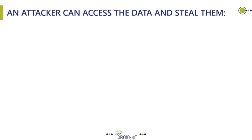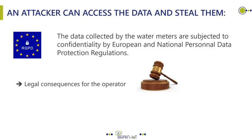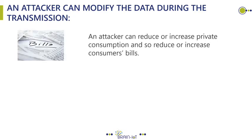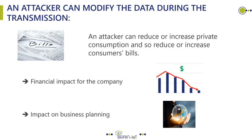An attacker can access the data and steal them. The data collected by the water meters are subjected to confidentiality by European and national personal data protection regulations. Legal consequences for the operator. Damage on business image for the company. Attacker can modify the data during the transmission. An attacker can reduce or increase private consumption and so reduce or increase consumers' bills. Financial impact for the company. Impact on business planning.